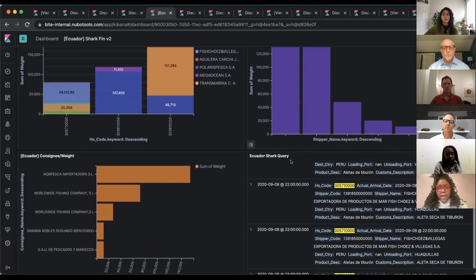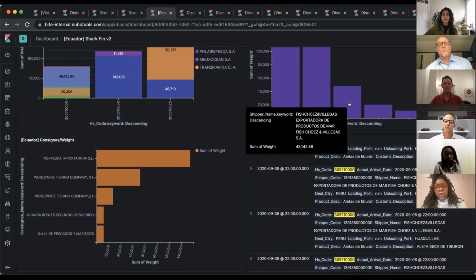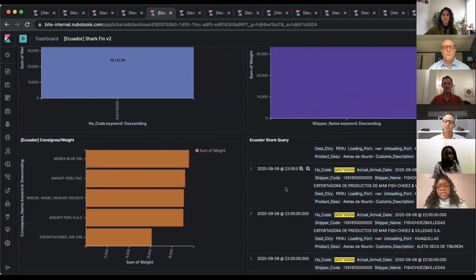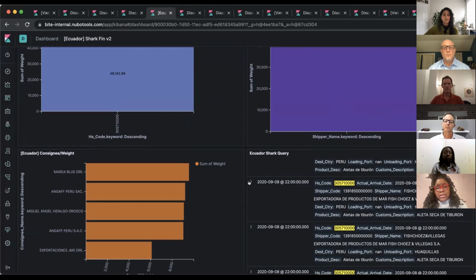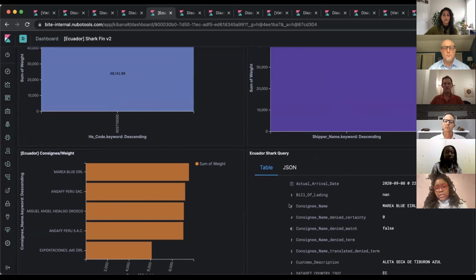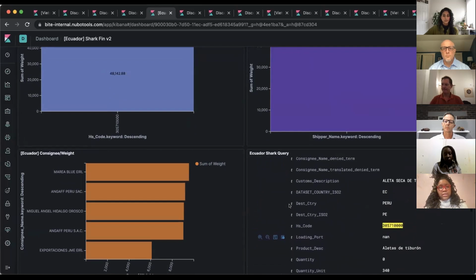And then if you're interested in a particular record, and we're interested in Fish Choas, this box shows everything related to Fish Choas, as well as the documents and records that include it. So you would scroll down and look for more information.